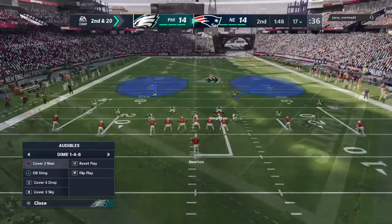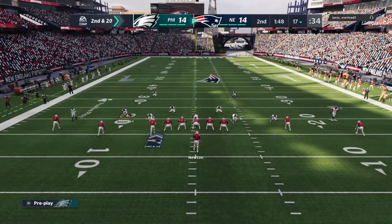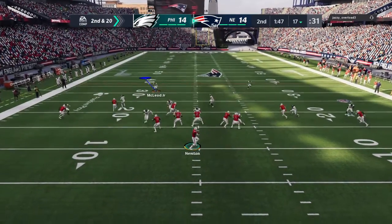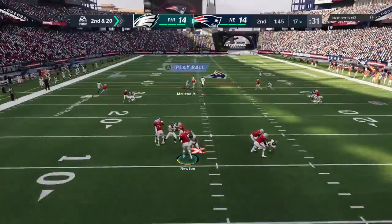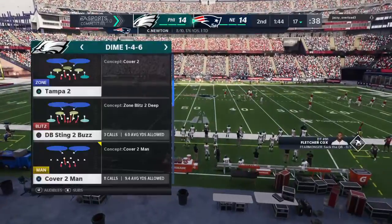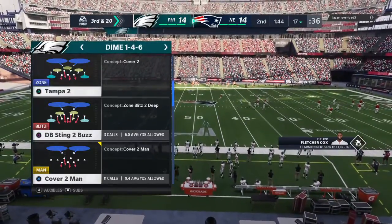Listen, I appreciate good offensive football as much as the next person. When it's played well and is skillful, I'm with it. And right now, this is exciting. Oh, the defender likes it. And that is incomplete. A lot of force bearing down on him there. He could not hang on.